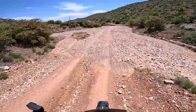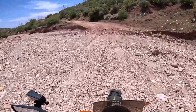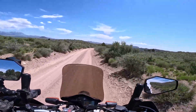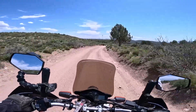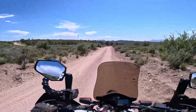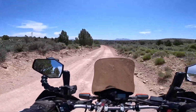All right, we're almost down. Oh man, this is the cakewalk now. Easy cruising out of here. Well, I have one more obstacle to get through, a possible water crossing. It was impassable not too long ago because so much water had come down and the mud was so bad. So if I run into that and can't get through it, I have to turn back and figure out a different way. I totally forgot about that until just a few seconds ago.